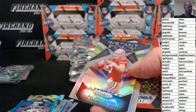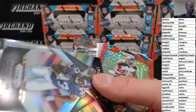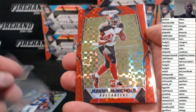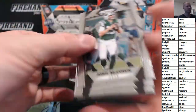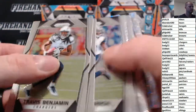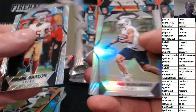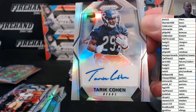Instant Impact, CJ Beathard. I don't know why I went to it. Jeremy McNichols /49, X-Fractor rookie, the Bucks. ENT. LeGarrette Blount, orange, Eagles, 149 wave. Pierre Garçon for the Niners. Tariq Cohen autograph, the Bears. B. Vander.